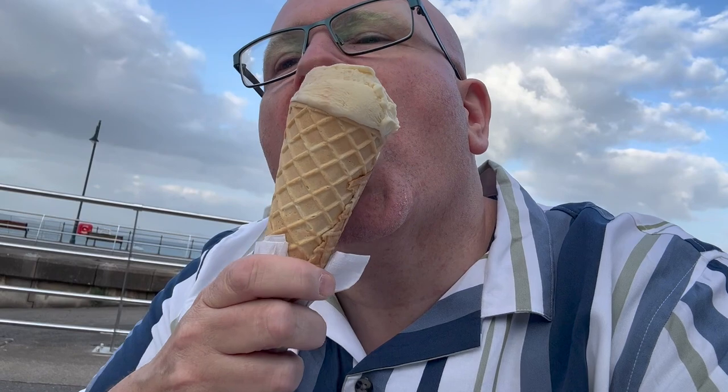I'm quite surprised. I thought it was going to be super sweet. Is it not? Not overly. It actually tastes almost like a vanilla with a little bit of caramel in it rather than salted caramel. Do you not taste any salt? I suppose I do a little bit. But this is quite good. I really like this chocolate. I haven't had chocolate for some time. So this isn't that bad.